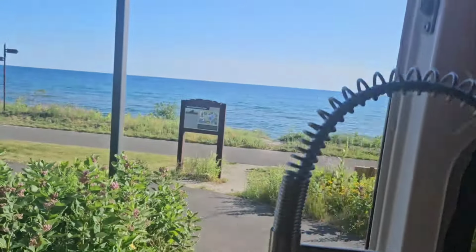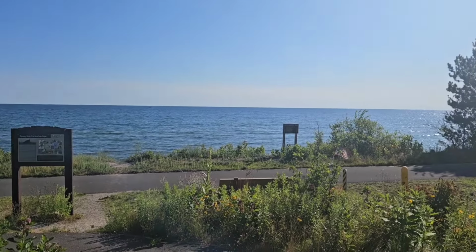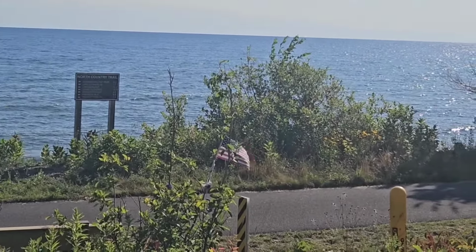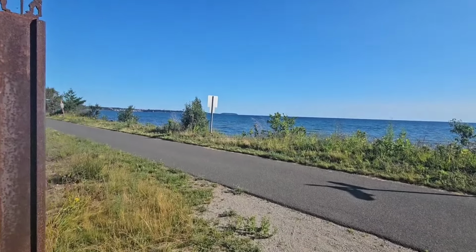So it is gorgeous here. I'll just bring you around to this. So here is Lake Superior. It is windy. We are going to have a headwind. The flag, if you can see it there, the American flag, is flying quite nicely at this stage. Wow, that is a glorious day.